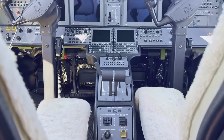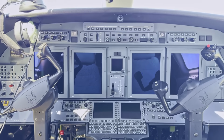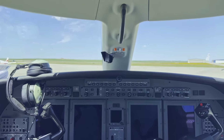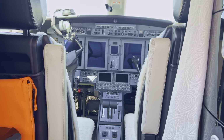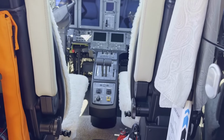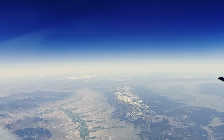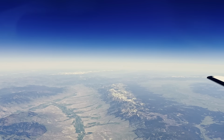The weather today was absolutely beautiful. We had a huge high pressure system over the whole Pacific Northwest, which means calm winds, clear skies, good visibility, light turbulence, and easy VFR flying. So it was a beautiful day. And the flight back to Boise took about 2 hours, which put me back in my car just after 2 p.m. So my work day was 6 a.m. to 2 p.m., and I flew about 3.7 on this day.